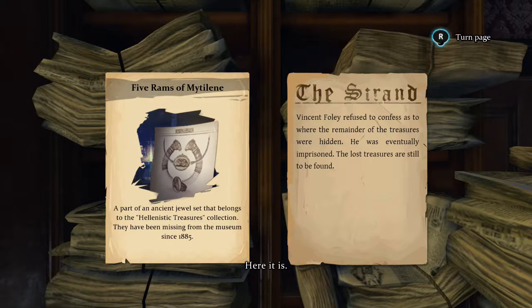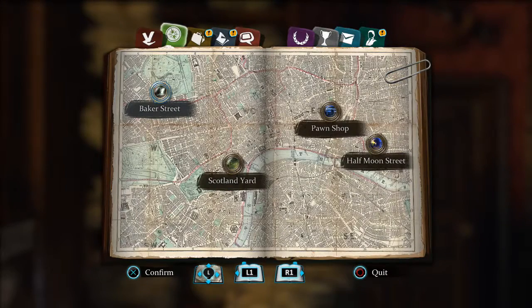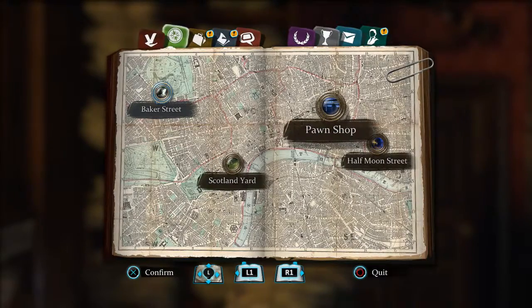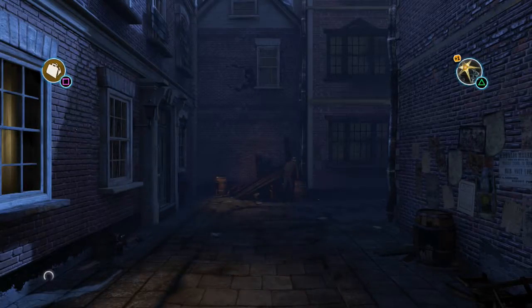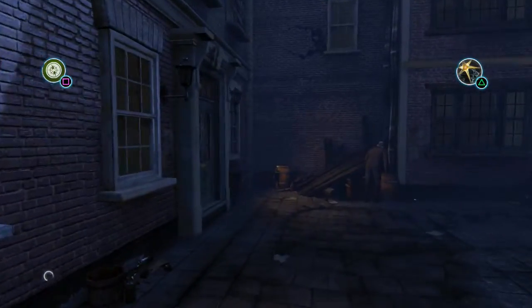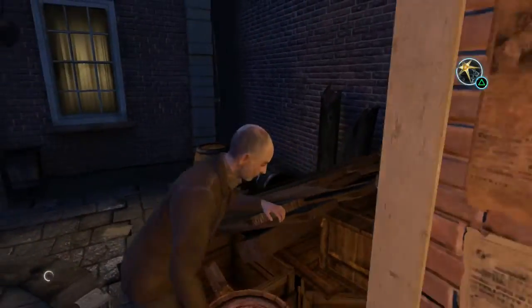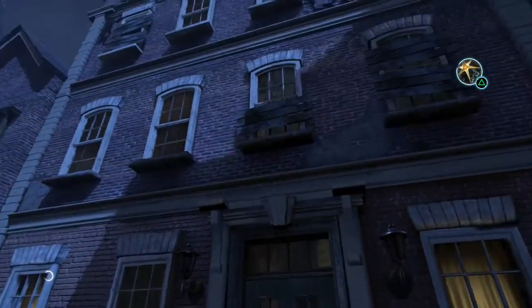Here it is. One of the victims, Kenneth Butler, was involved in the story of the stolen Hellenistic treasures. A visit to his pawn shop should tell me more. Definitely. Pawn shop. Nice. Okay, well, here we are. Who are you? Can't talk to him? Okay.